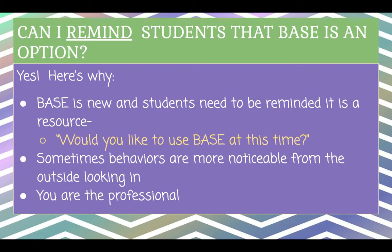Can I remind students that BASE is an option? You see them kind of escalating. You absolutely can remind them that they have BASE as an option. You can use the frame, would you like to use BASE at this time? Or do you think it would be a good time for you to utilize that BASE that we've talked about in the past? It's a resource for them. They may say no, and that's okay. Sometimes behaviors are more noticeable though from the outside looking in, and they may not identify that they need to go until someone reminds them. You're the professional, you make that call. If you have questions or concerns, we also can be reached in the BASE room, or you can go ahead and call down to my extension, and I'll be more than happy to either come up myself or locate someone that can help.